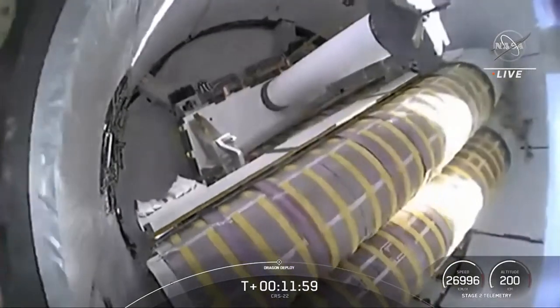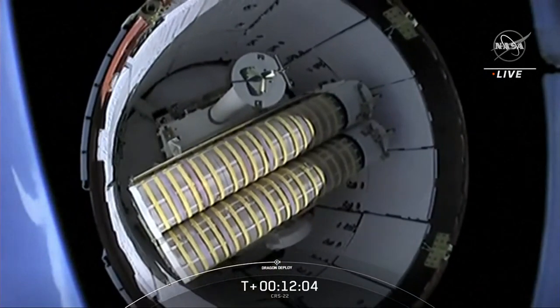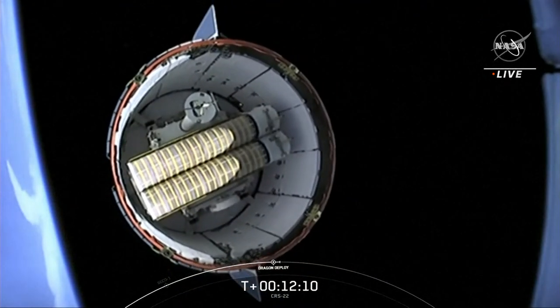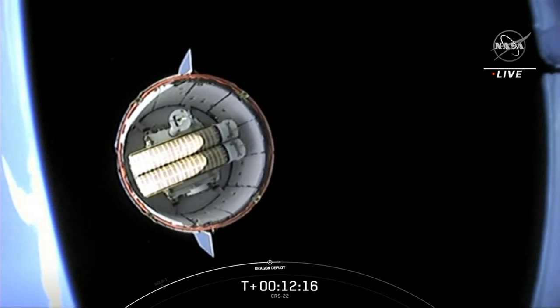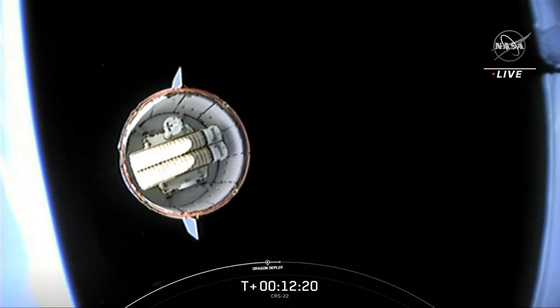Dragon separation confirmed. Lovely. Planet Earth on the left-hand side. Dragon floating away. You can see the rollout solar arrays from this view atop Falcon 9 second stage, watching Dragon gently float away.